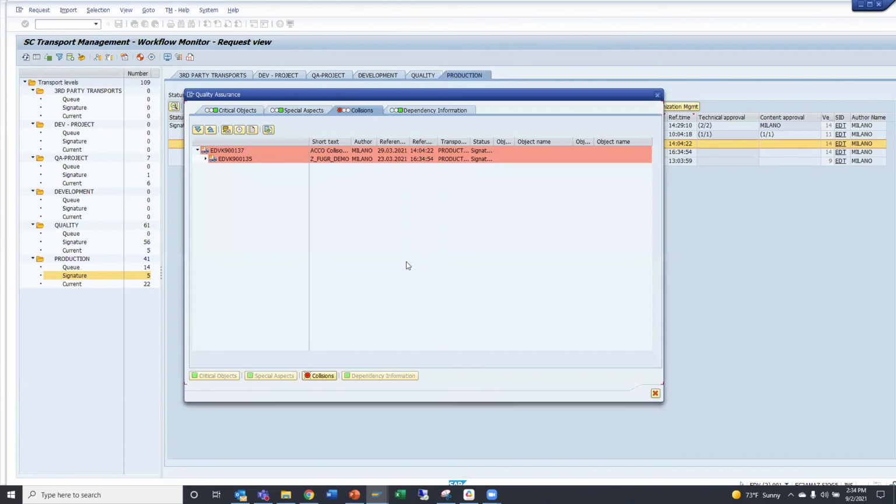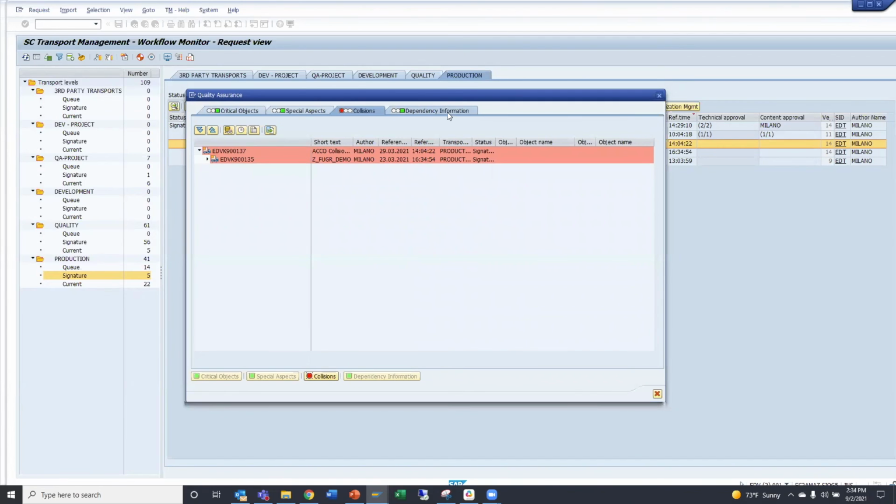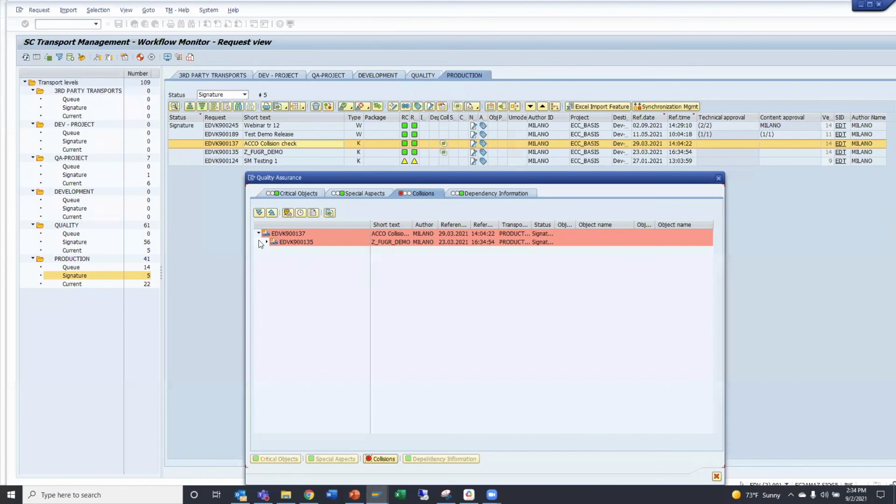When I go ahead and make the approval step, here I have what we call a collision check or an overtaker detection. So there's a problem if I move this into the system, right? This one was released 6 days before that one, a different date and time, but they have objects that are the same or partial objects. They have this function group in both the transports. So if I were trying to actually push this through, I would overwrite something, right?